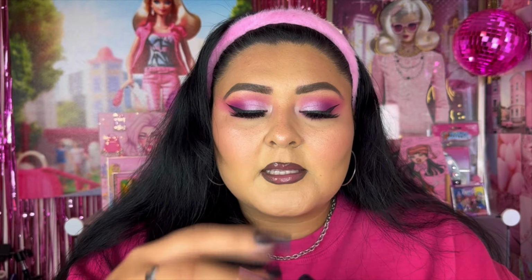This was also a gift with purchase, the e.l.f. Big Mood mascara. I have purchased this before and I really love it. It does come with an hourglass shaped wand, which looks like so. It's just so good. Formula is amazing. Once this little mini is gone, I'm definitely going to purchase the big size again.